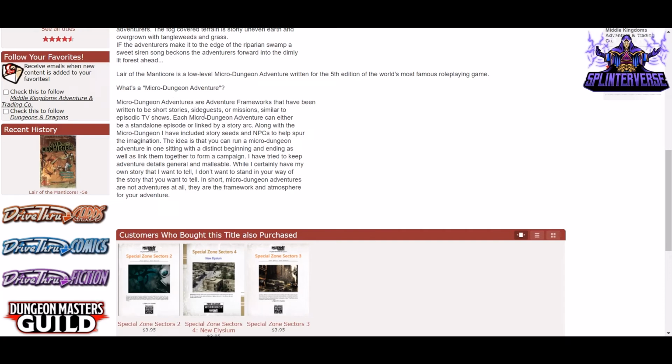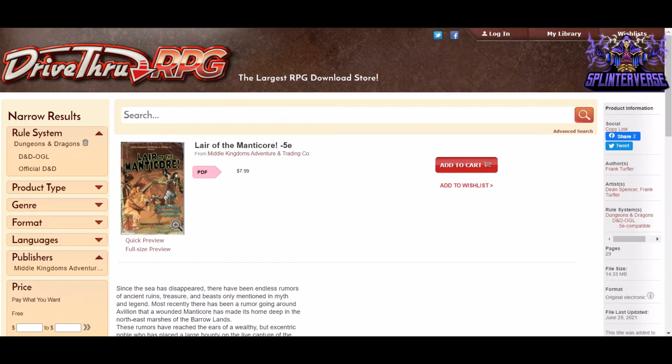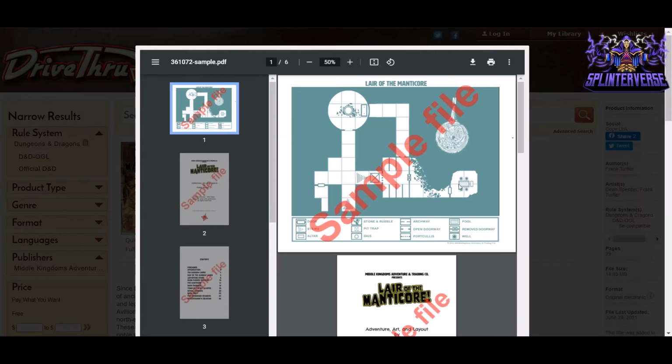It's a micro dungeon adventure, so they're frameworks that have been written to be short stories, side quests, or missions, similar to episodic TV shows. You can either use it as a standalone or link it to make a story arc. There are story seeds and NPCs to help spur the imagination. You can run this in one sitting and have a distinct beginning and ending, or link them together and have a whole campaign. So very cool if you need a one-shot situation.